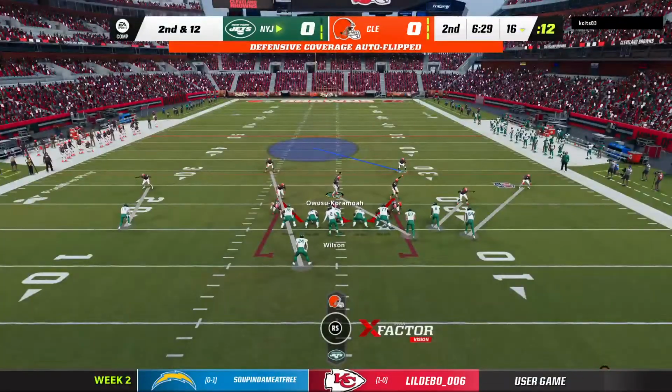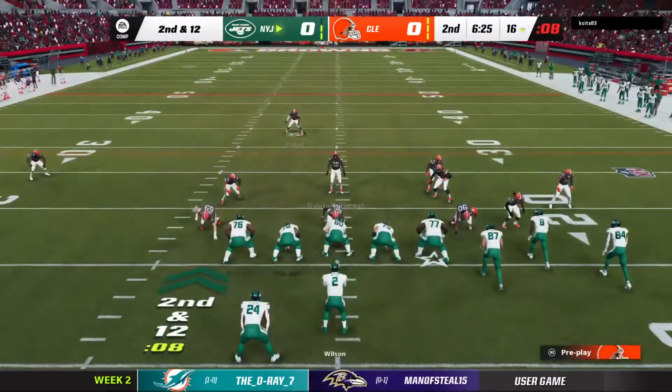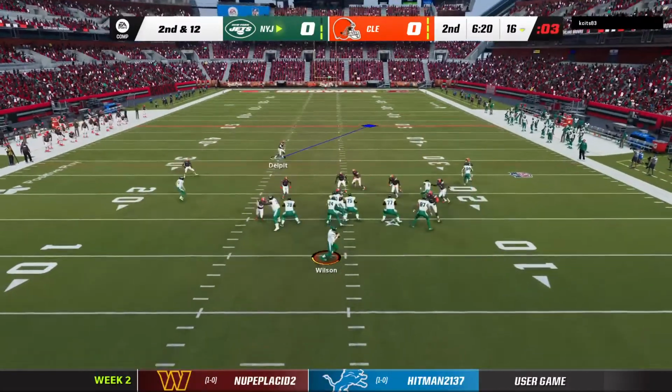So the first down run lost a couple. Now they come up 2nd and 12. Back to you. I'm going back to you. 43. I'm here. To throw is Wilson.